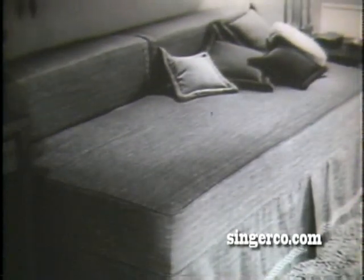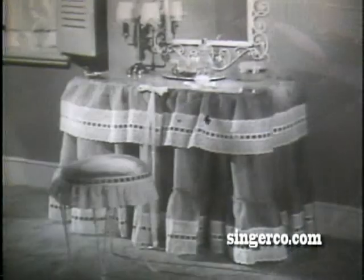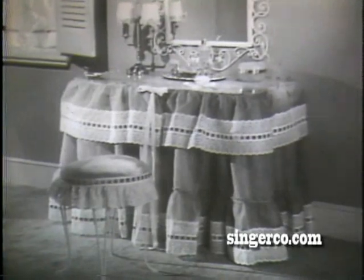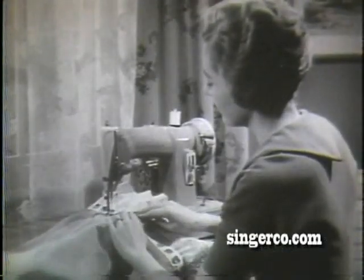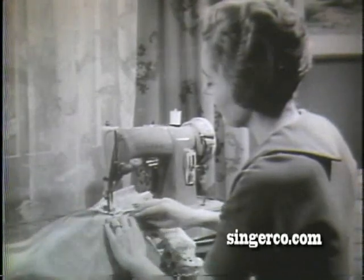Look, you can transform an extra bed into a smart studio couch, like this. Turn a plain little table into a glamorous dressing table. Frame a picture window with delightful new curtains. Yes, it's true. Smart young homemaking really begins with this Young Budget Machine.